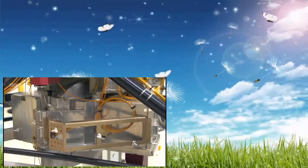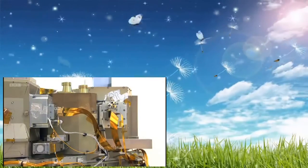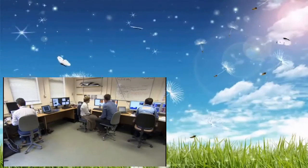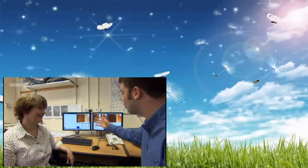Getting MIRI ready for its voyage means testing everything will work in the cold, hard vacuum of space. So here we are in the MIRI test control room, and we've got on the screen real data from the MIRI instrument in its test chamber. What are we seeing here?